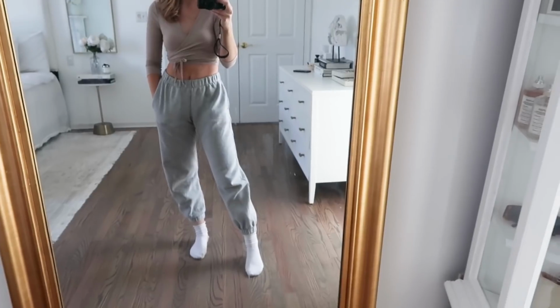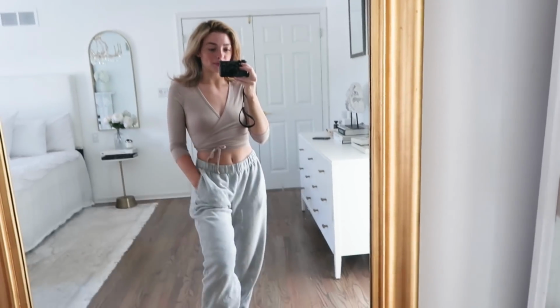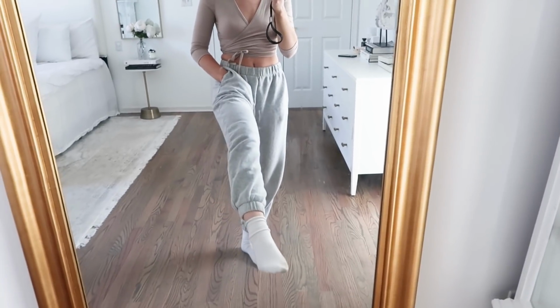This is my quarantine outfit of the day that I will be wearing for the entirety of the day. So these sweatpants are from Brandy Melville. These little white socks, I think they're from Forever 21. And this little sweater wrappy top is also from Forever 21.